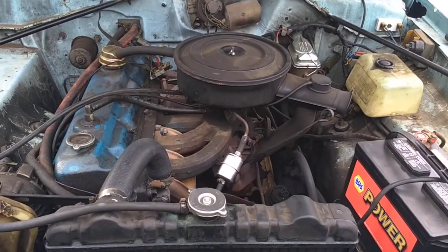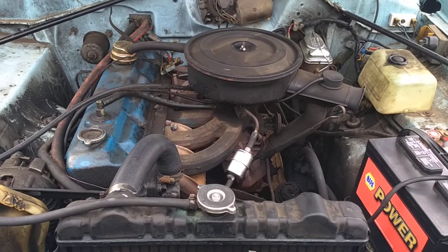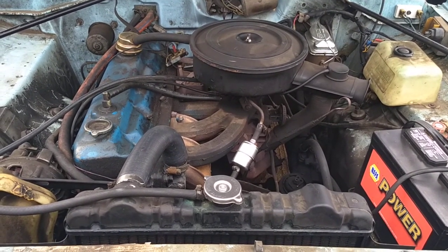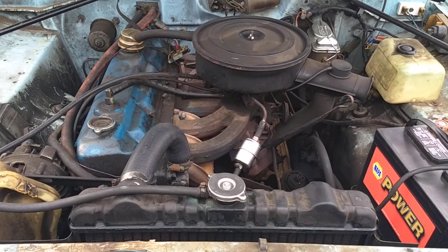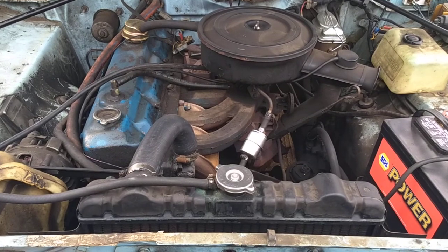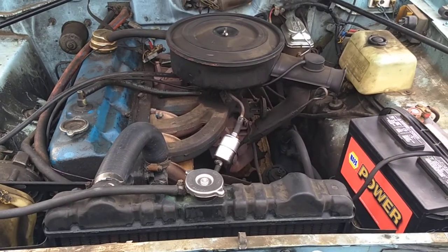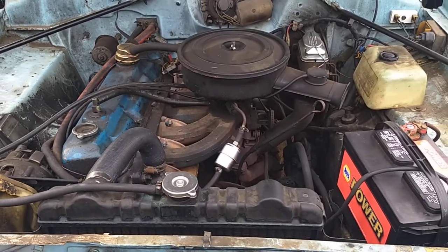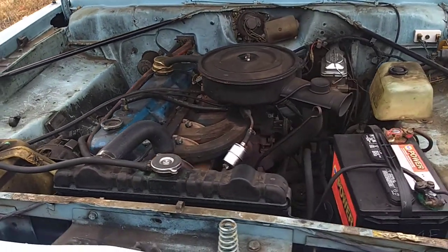The front end bushings were all done, upper and lower control arm bushings. I replaced the lower control arms because one of them had a slight fracture and had a crack, so I just replaced it. The lower ball joints and tie rods have been replaced. The upper ball joints still check out with inspection, so I left them alone. It drives straight, it brakes wonderfully.